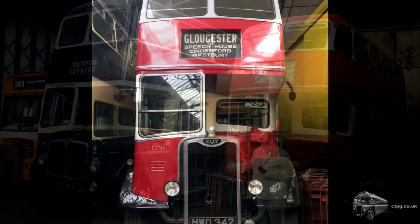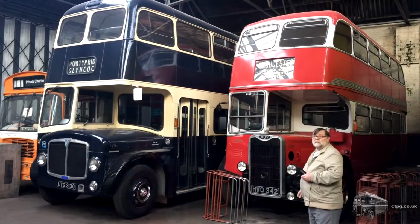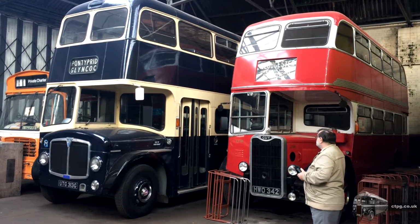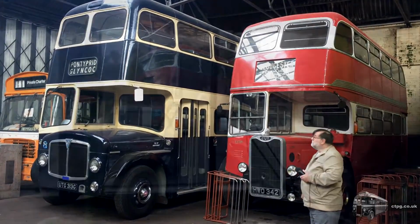The other red bus, it has a private owner at the moment, and he comes here regularly from his home near London to tinker with the bus and to drive it around at our various rallies.